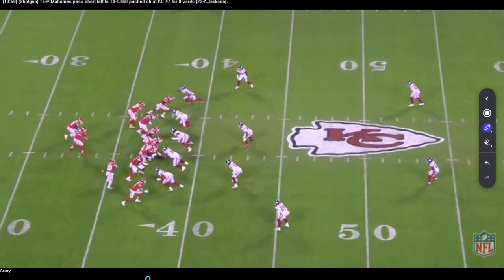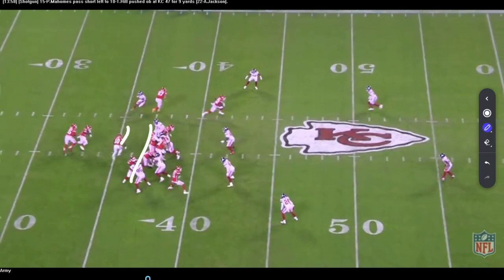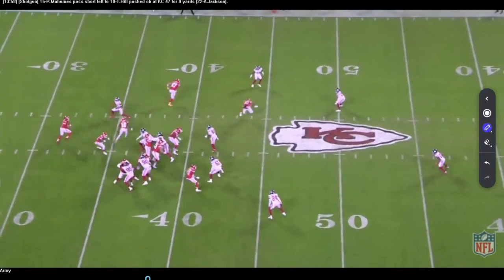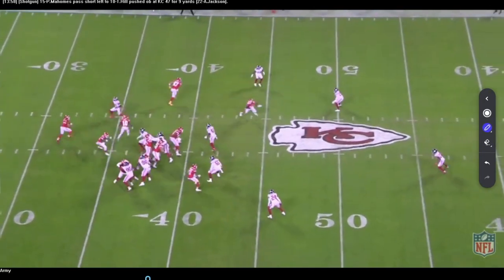He does a great job here of just avoiding the offensive line, seeing what's going on, and making himself available again. And you see it, just throttle down. Never know how this is going to happen here. And this, to me, is an RPO. So you see them, they have the run play over here, and then he's sneaking by here.